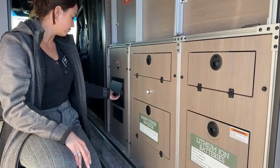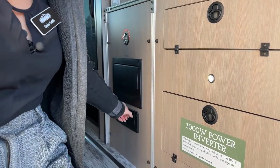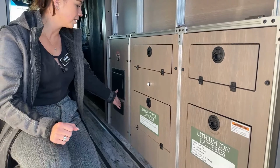All of our breakers and fuses are going to be over here. So the breaker is up top, and then our fuses are down below. I'm not going to mess with that because it comes all the way off and then I got to snap it back on, but they are right here.